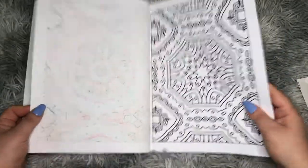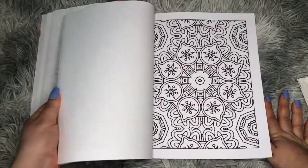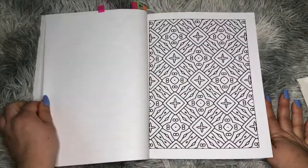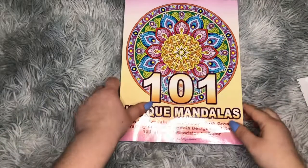Yeah, so I did, let's see, 4 out of 70. So I definitely have plenty more to go. But yeah, this book is cool. It's obviously like mandala-y, but just for the whole page. Like this, Amazon purchase as well. And then let's stick with the mandalas, I guess.